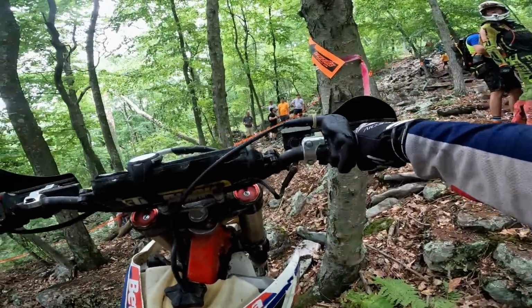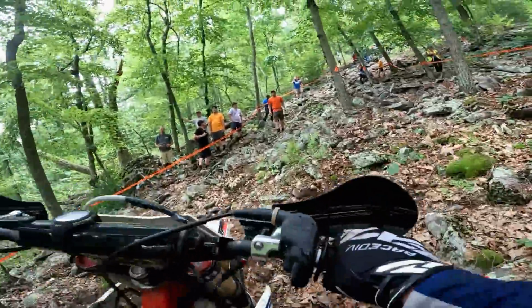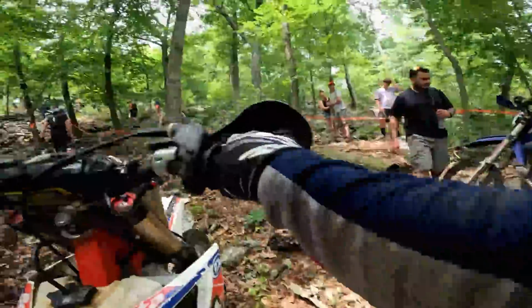So Tanner Jones, his clutch lever, I think, broke off there. So he was getting that. He was trying to fix that.